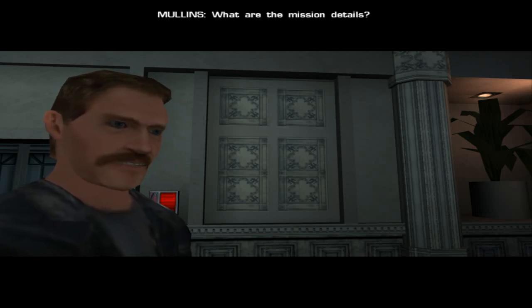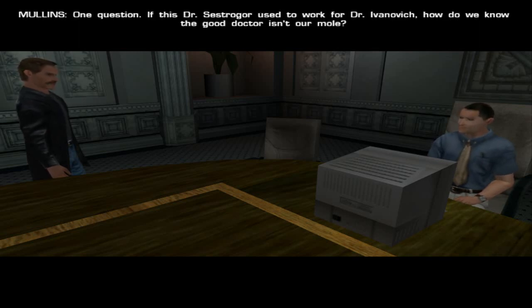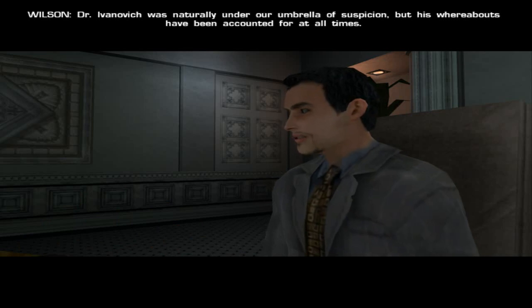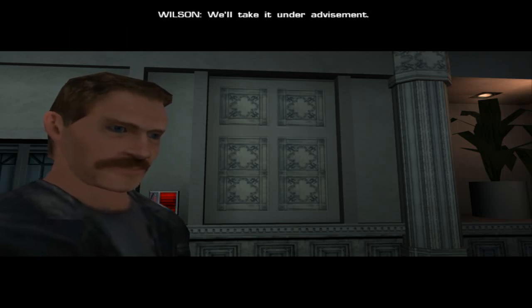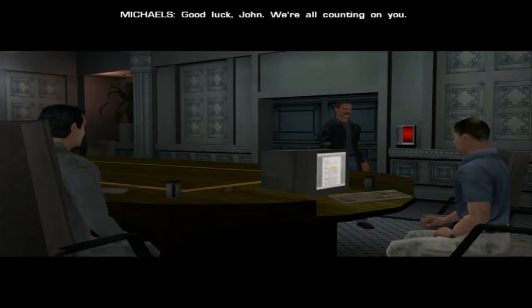What are the mission details? You leave for Kamchatka immediately, capture Dr. Sestragor, and destroy the weapons plant. One question. If this Dr. Sestragor used to work for Dr. Ivanovich, how do we know the good doctor isn't our mole? Well, Dr. Ivanovich was naturally under our umbrella of suspicion, but his whereabouts have been accounted for at all times. I want you to check out Dr. Ivanovich again. I still think Taylor's innocent in all this. We'll take it under advisement. Yeah, you do that. Good luck, John. We're all counting on you.